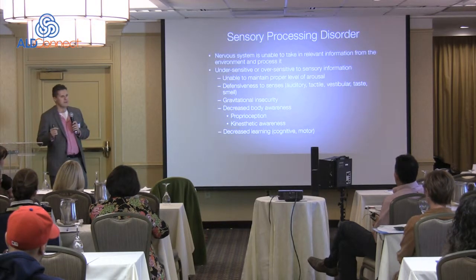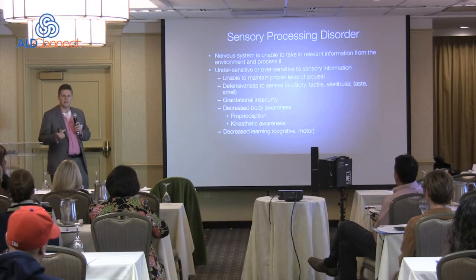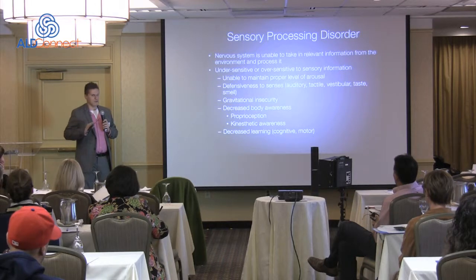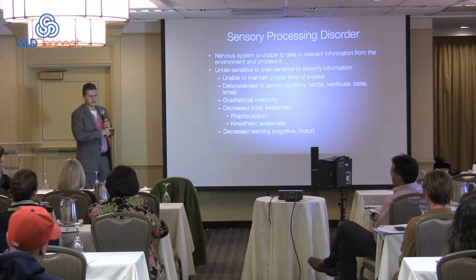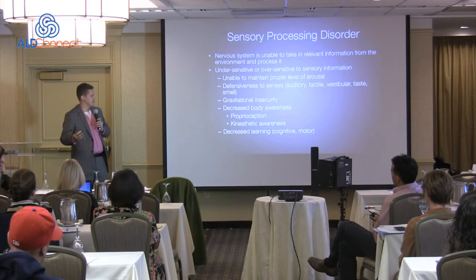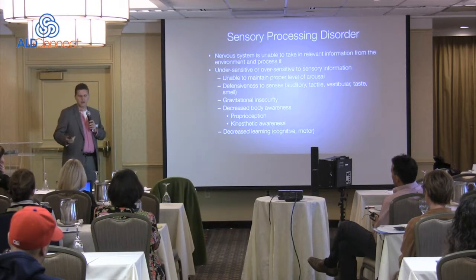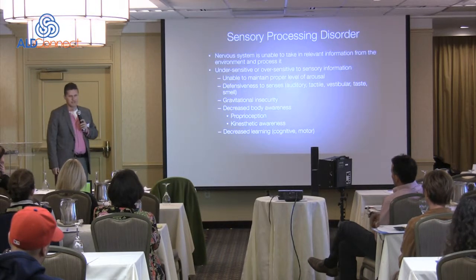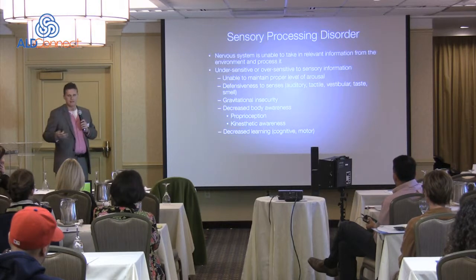The visual system really drives a lot of our posture in a lot of ways. So if you start messing with the visual system and you don't have very good awareness of where your body is, it's really going to affect your posture. It's potentially going to, long-term, create muscle imbalances that you're going to have secondary complications or impairments from. And like I say again, and I'll bring this up several times, decreased learning on the cognitive and motor side. And the cognitive, I think of like math skills all in your head, and the motor side, how to execute a skill.